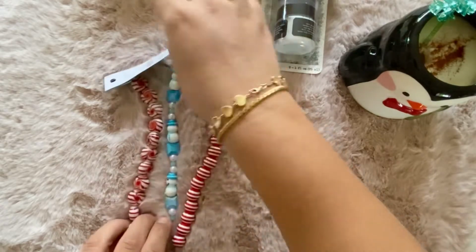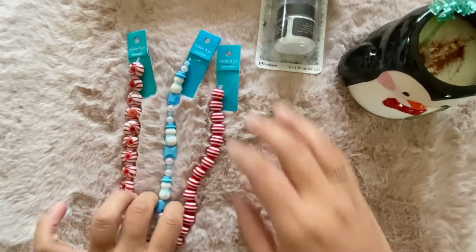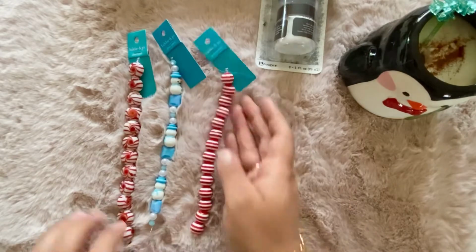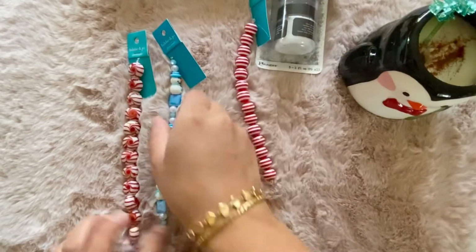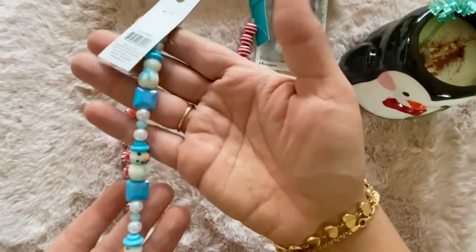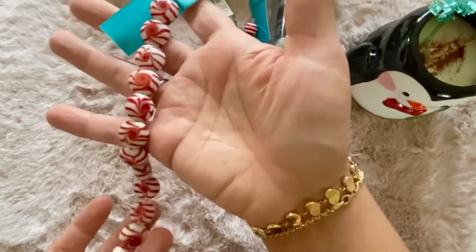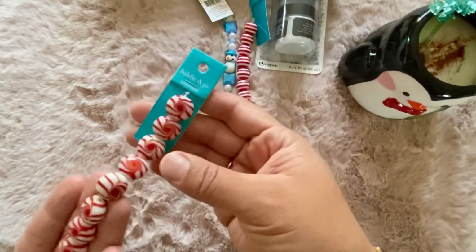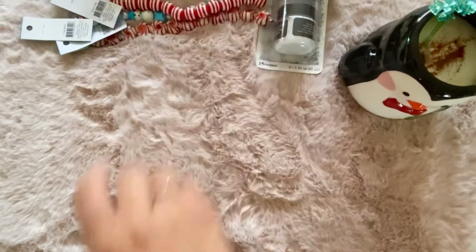Next, the Hildy and Joe beads were $1.99, whether they were $10, $3, everything was $1.99. I didn't go crazy, you guys, believe it or not. I only got these guys. I got these red striped ones and the snowman ones. These are so cute. Look at how cute they are. And then I got these peppermints, which I was gonna leave, but I was like, well, they're peppermints, they're cute. So I got those.